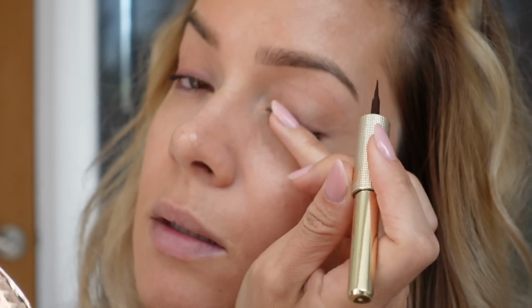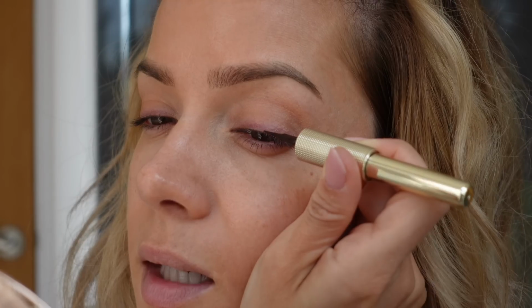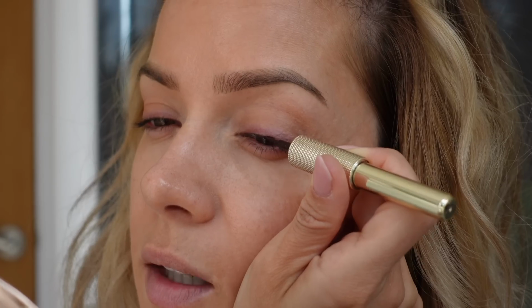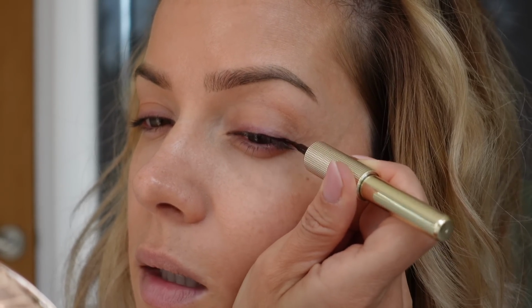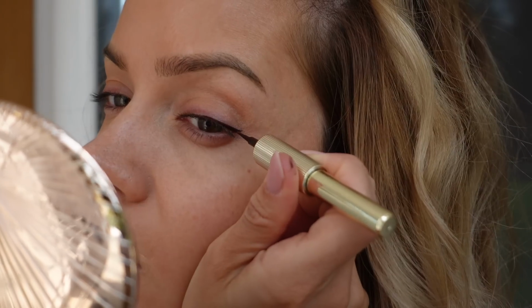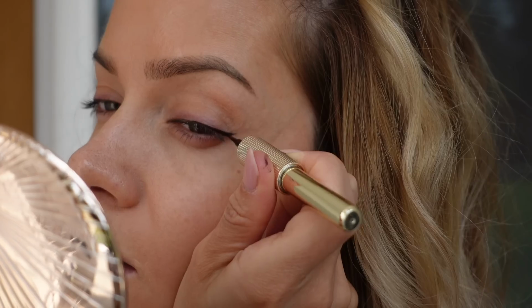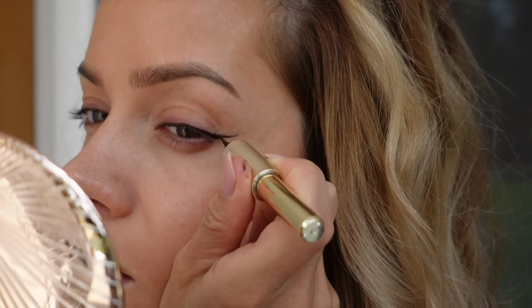You just do a little bit and then you have to dip it again, which is really annoying. Let's just give it a shake. Push my eyelashes down so that I'm not drawing on the actual lashes, and then I like to start at the middle of the eye, pulling the colour back. And then we're just going to do a little flick. Pull the colour back.